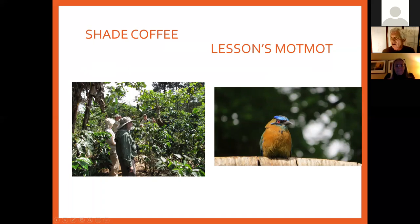This particular farm has a bird guide for an owner, and it has around 300 birds on its species list, including this Lesson's Motmot, which is easy to find in a number of places, but I happened to take that photo at this farm. And the other thing that I see, and I believe others have said this, is that if you bird on a coffee farm, they're actually used by a larger percentage of the migrants, who like going to places like that. So drink a cup of coffee, save a Swainson's Thrush.